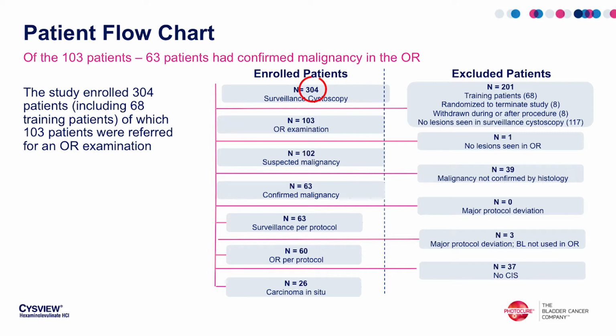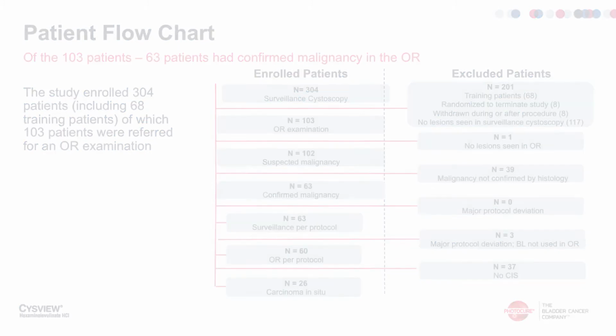So we had 304 patients initially that underwent the white light cystoscopy, 103 of which ended up going to the operating room for further analysis. Within those patients, 63 were found to have confirmed tumors. This was confirmed pathological tumors. This was a highly statistically significant increase in detection of tumors seen with the blue light.